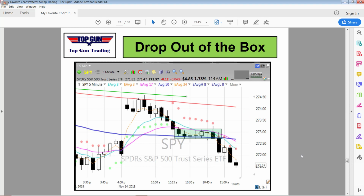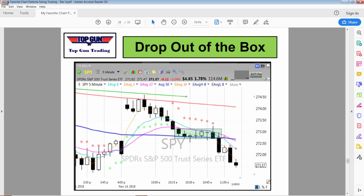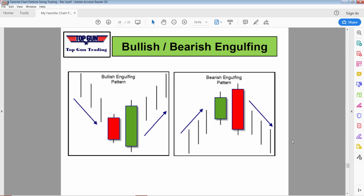Here's the 5 minute on the SPY, drop out of the box. We gapped up. We pulled back to the 50-period moving average, and then it gave up the ghost. It did try to hold right on top of this level over here, about 272-ish. And it finally gave up the ghost. And what happened? Smart move down. Oh, wait a minute. We have a 1, 2, 3 candle pattern here, too. Oh, my goodness. On this one, we have a poop out of the box. And we have ourselves a 1, 2, 3 continuation pattern. Amazing. They're everywhere. These patterns are everywhere. Just have to learn to see them, know what to do.